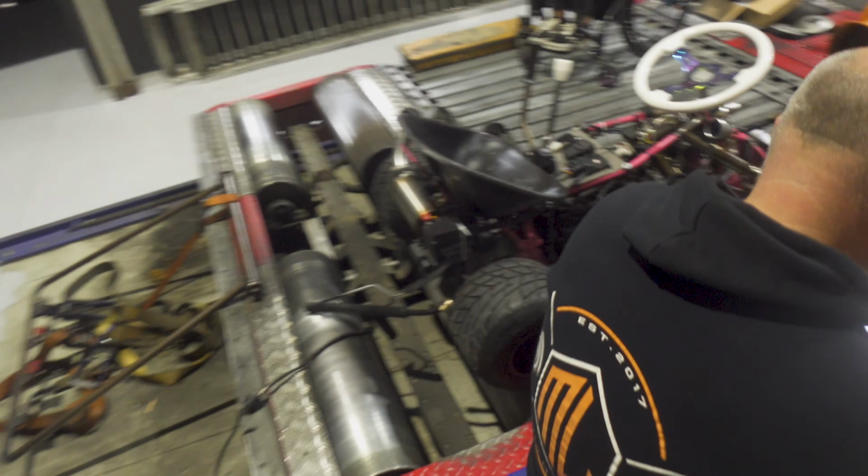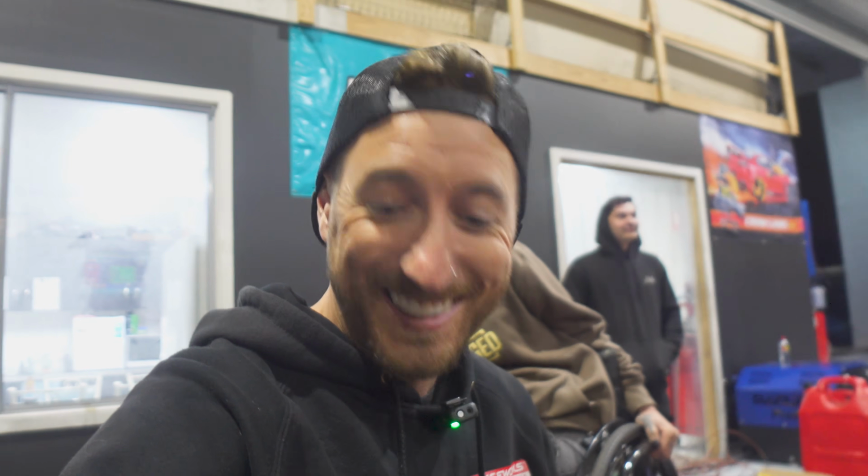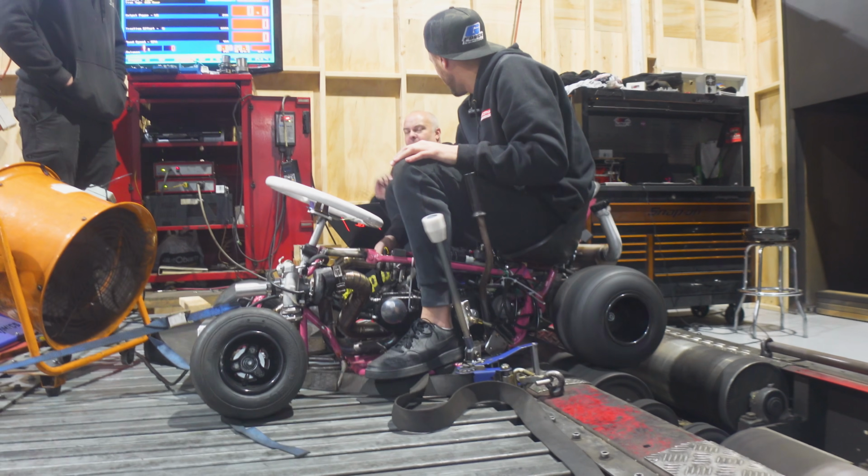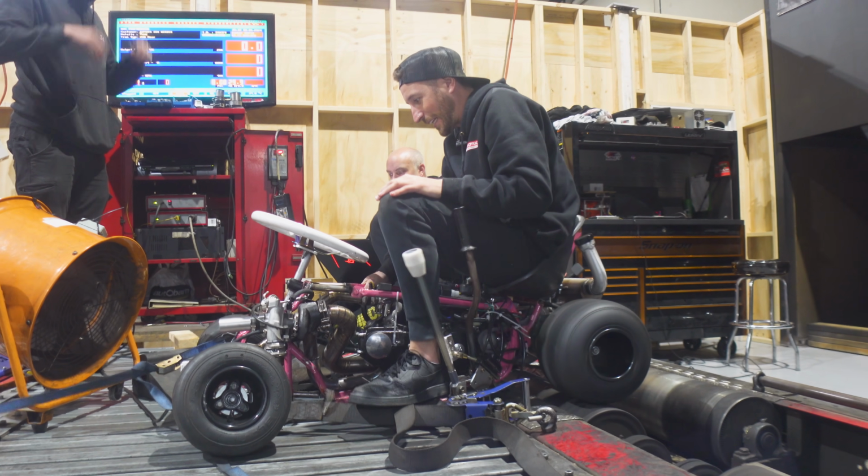All right, shall we fire it up? Try it, see if it runs. Well, that immediately idles better than it has before, which is great. So it's a good start. So we threw the kart onto the dyno and ran it up just to make sure everything was working perfectly before we do the actual power runs.